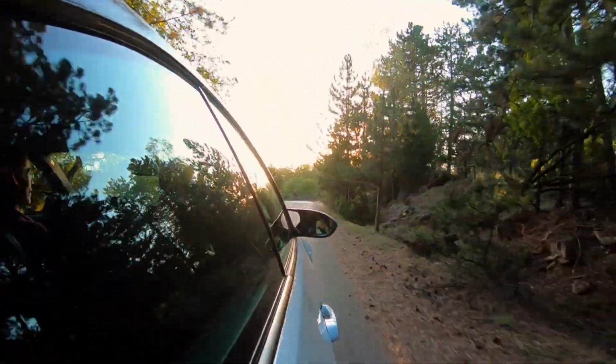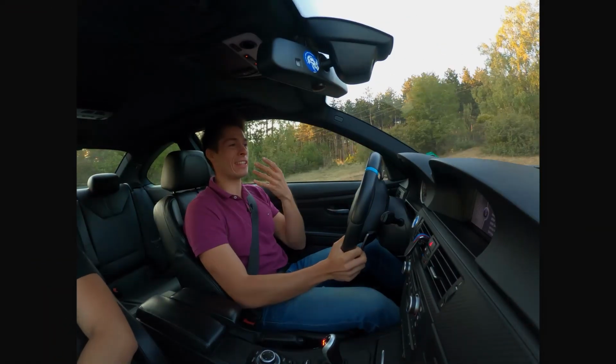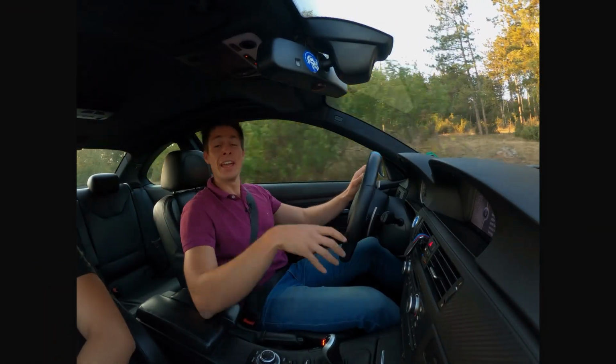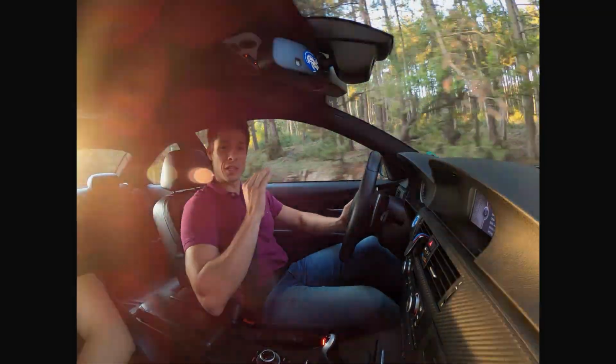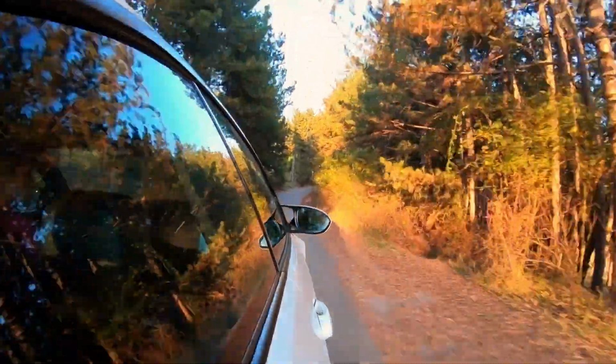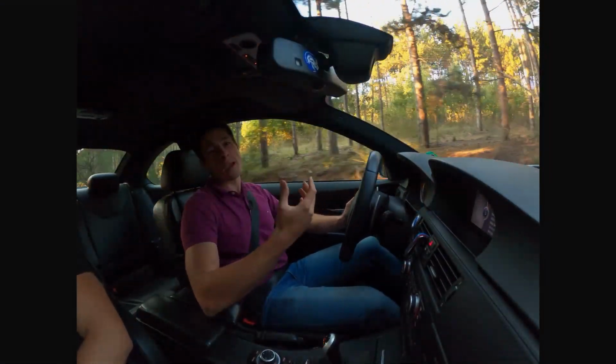Let's talk about maintenance costs of this BMW M3, because let's face it, it is an old generation car already, and when you're looking for a second-hand one, it is very important that you pick the right model and be prepared to put some money into it, because it is an M car. You don't expect it to be cheap.